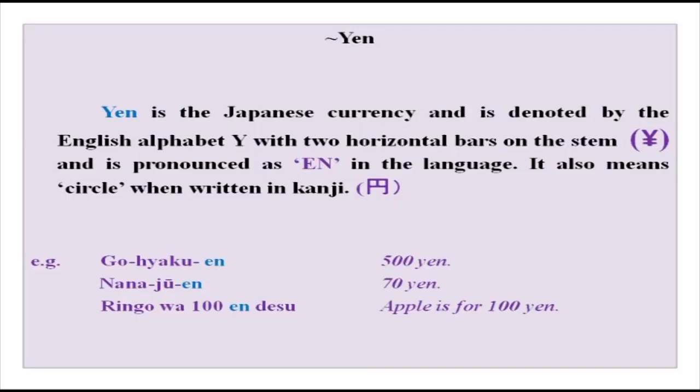As is given over here, yen is the Japanese currency and is denoted by the English alphabet Y with two horizontal bars on the stem and is pronounced as en in the language. It also means circle. En also means circle and it also means circular. So, gohyaku en, nanahyaku en or nanaju en, ringo wa hyaku en desu or ringo wa hyaku en desu ka?